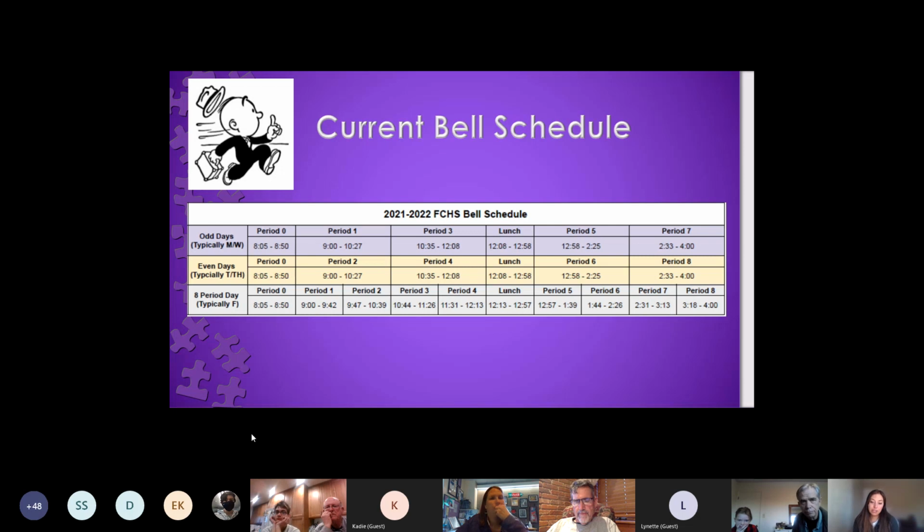Here is our current bell schedule at Fort Collins High School. Odd days are typically Mondays and Wednesdays, where students would go to period 1, period 3, a common lunch with everybody, period 5, and period 7. Even days are typically Tuesdays and Thursdays, where they would start with period 2, period 4, a common lunch with everybody, period 6, and then period 8. Fridays, I like to call them Fast Fridays. You would go through all 8 classes with a common lunch in the middle.